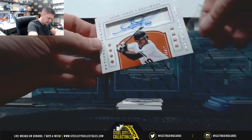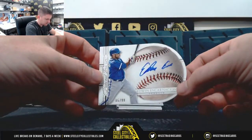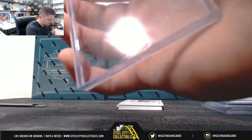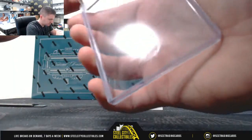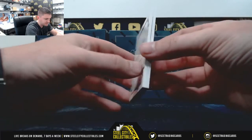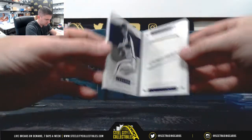It's Adam Jones. It's out of 99. Edwin Encarnacion, 6/99. Byung Ho Park, 12/99. And our booklet, Legends Materials, Nolan Ryan, 3/10. One, two, three. 8 cards plus the booklet. Nice Nolan Ryan, 3/10.